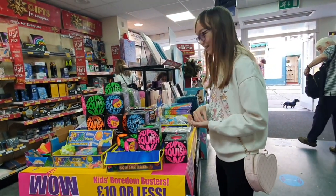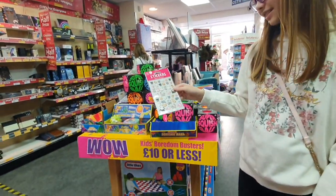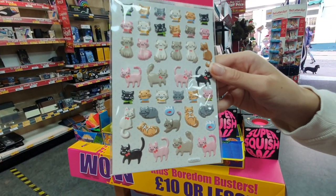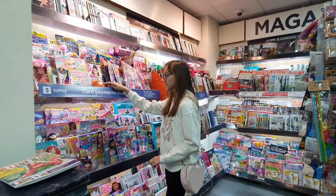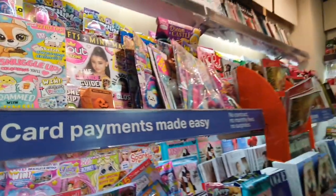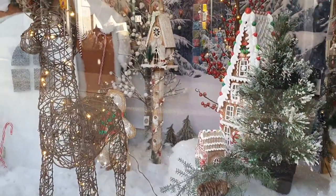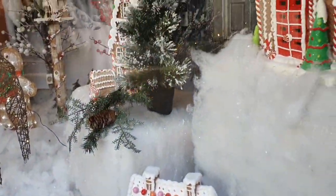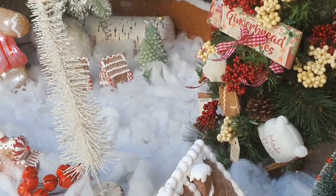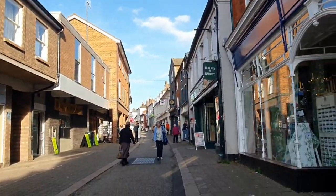What is the funny noise for that one then? Oh yeah. Look. Yeah. Oh, nice stickers. Halloween. Makeup sponge. And that one is a Christmas decoration. So early for Christmas, but anyway, it's lovely. So we're going to the coffee shop now to have a coffee.